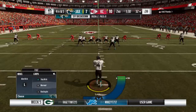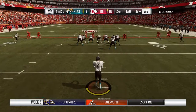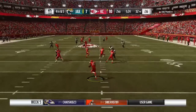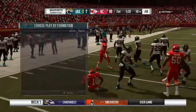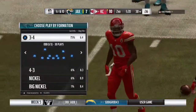And the Jaguars send out their punter as he'll come on to kick this one away. He'll look to set up his blockers. A good return there, 17 yards. And it's Chiefs football, 1st and 10.